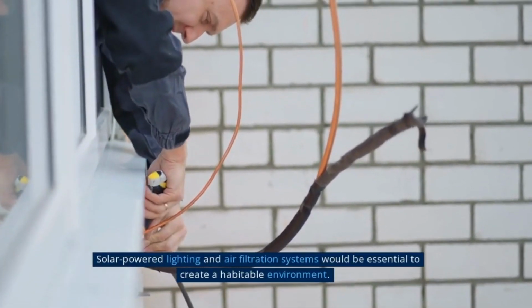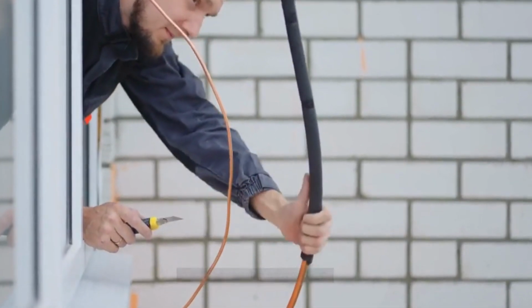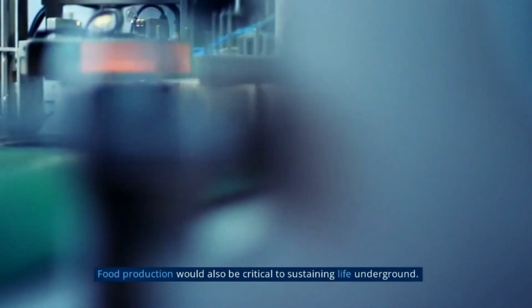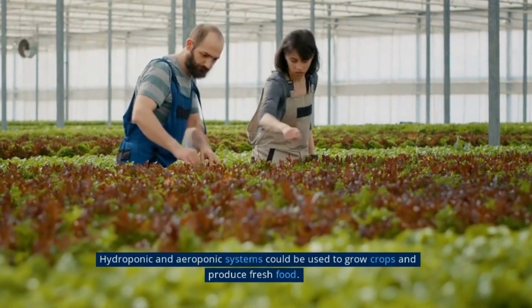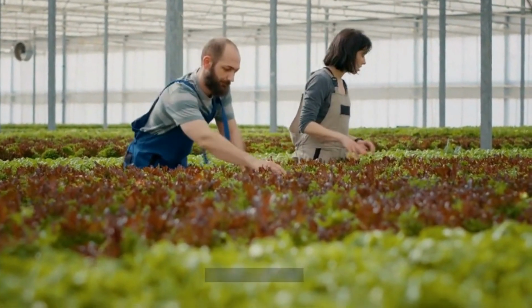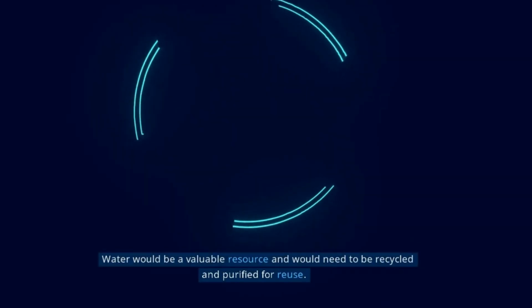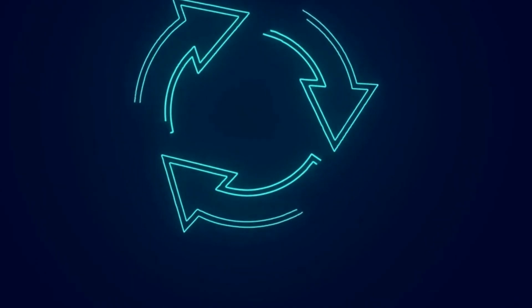Solar-powered lighting and air filtration systems would be essential to create a habitable environment. Food production would also be critical to sustaining life underground. Hydroponic and aeroponic systems could be used to grow crops and produce fresh food. Water would be a valuable resource and would need to be recycled and purified for reuse.